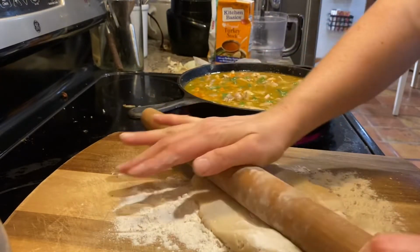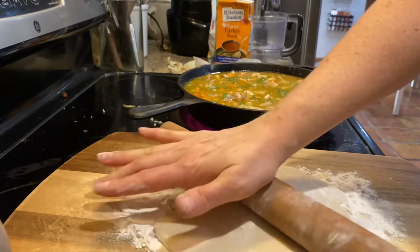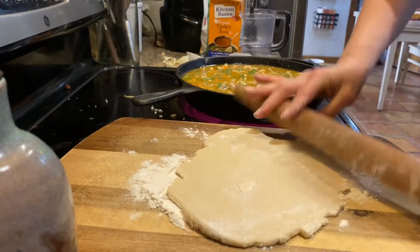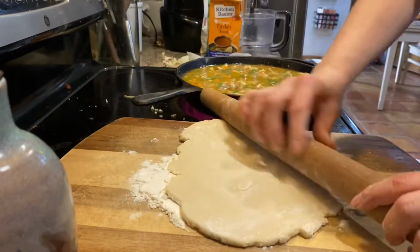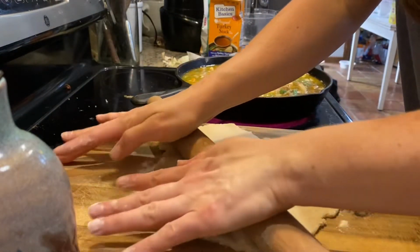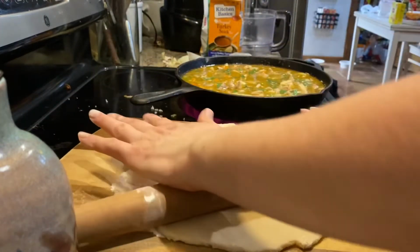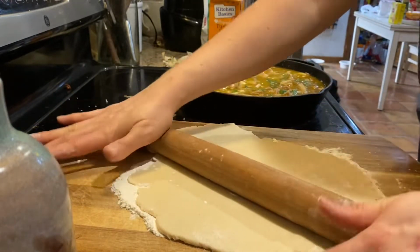Sometimes instead of doing the dough topping, I like to do biscuits and just put biscuits on top. Or sometimes I'll even cook the biscuits separate and just serve the pot pie portion in a bowl and just put a biscuit on the side. And that's also a really easy way to make chicken pot pie, or on those nights we call it chicken and biscuits.